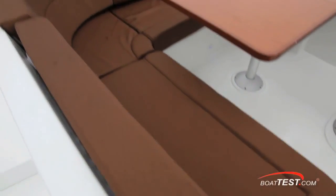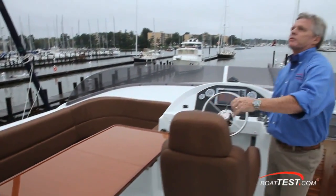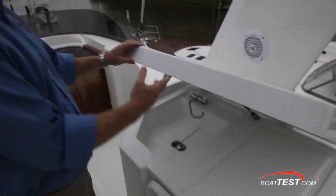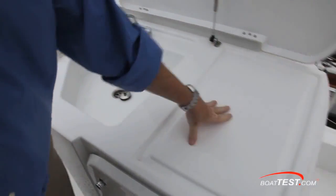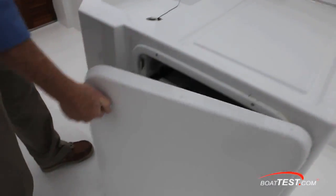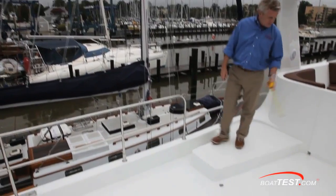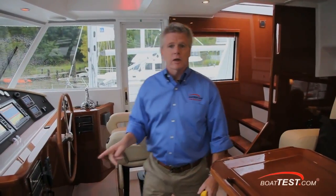Over to the port side there's a wraparound settee with a beautiful teak table. And this will be a good time to point out that there's an option for a bimini top that comes to the foredeck. Over to the starboard side, an entertainment center with a large sink. Option for a gas or electric stove. And refrigerator underneath. The boat deck measures 11 feet 8 inches fore and aft by 8 feet side to side. Now let's take a look at the accommodations forward.